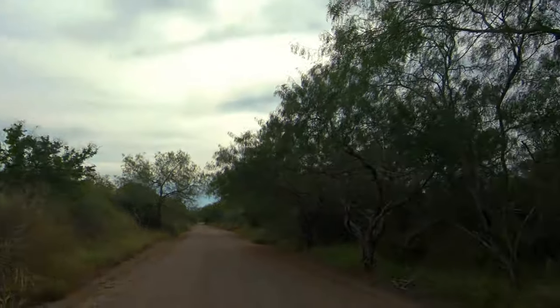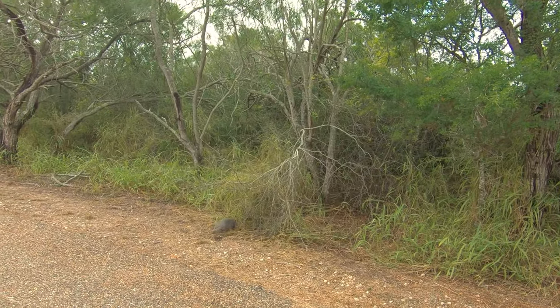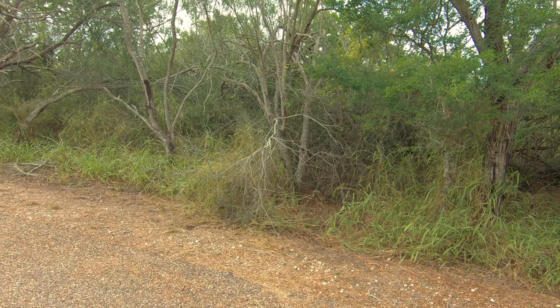Armadillo sighting. This trail just got... Oh, no, don't go away, buddy. Don't. No. Oh, there you go. It's all grass. This trail now has one armadillo. It's a great trail.